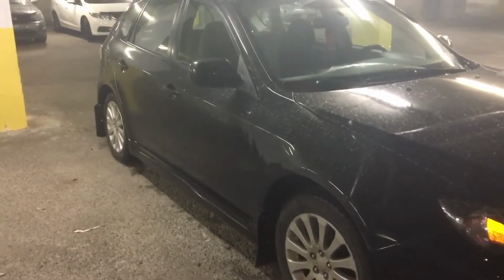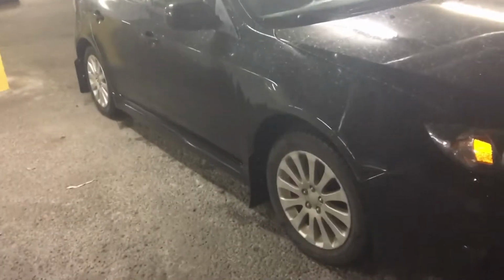Honestly, I'm gonna definitely keep the car. I was gonna sell it, but I'm like, you know what? Nah, I want to make this into a rally car. So a lot of work is gonna be going into this car. A lot of work. Okay, so I did talk to them about a few things.